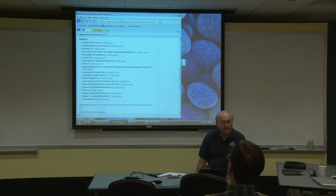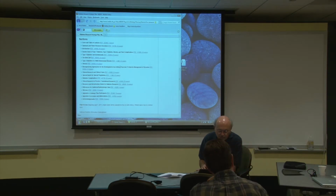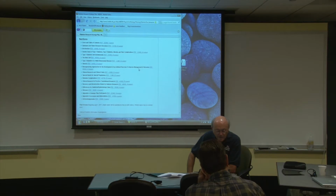Okay, so you're going to want to find these sections about your medical device approach. Okay, something similar to this. And for example, I'd like you to look at this section, the beta cell. Okay, and there's one here called Bioengineering Approaches for the Development of an Artificial Pancreas to Improve Management of Glycemia. And then plenty of other, so this is a big report here, and a lot of it bemoans the problems of diabetes. It says, oh, here's all the things that go wrong, etc.